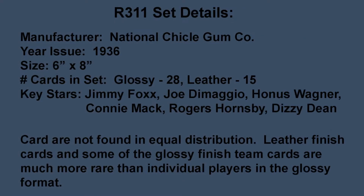Now, here with the R311s and the R312s, National Chicle was offering these as a redemption with different card products that they were selling. It's hard to pin down exactly which ones might have been offered for each. Chances are there might have been some blending between the two of them.